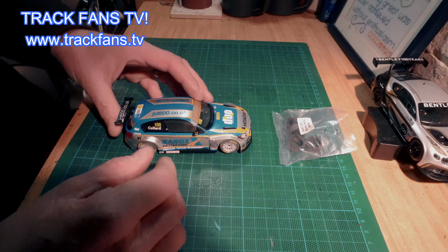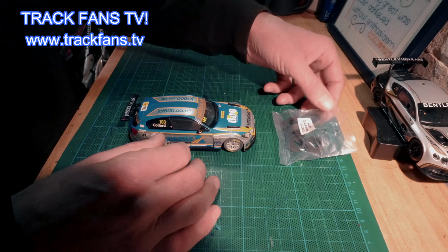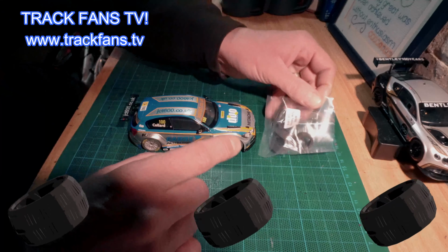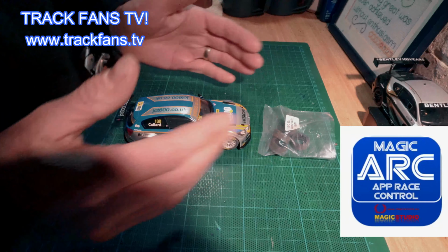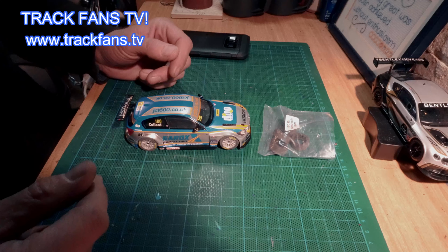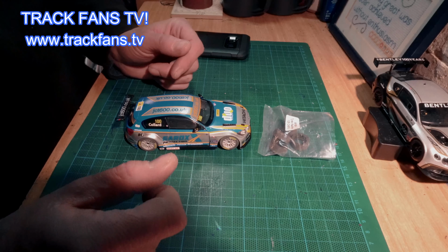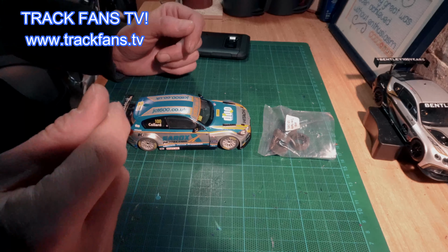So what we've got is the BMW 125 BTCC, and bonus, a set of spare new tyres. With the use of the Magic Pro app on my phone, we're going to see if we can get a better lap time by changing the tyres. We did it on the F1 McLaren just before Christmas and got a good result, so I'm hoping we'll get a good result on this too.